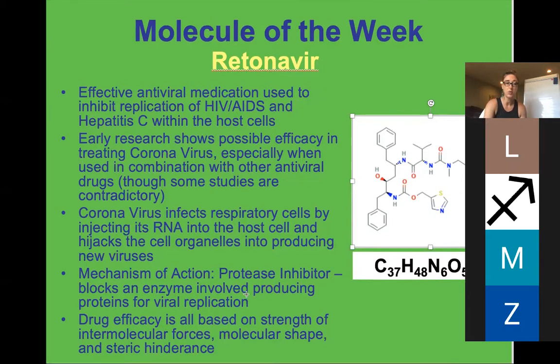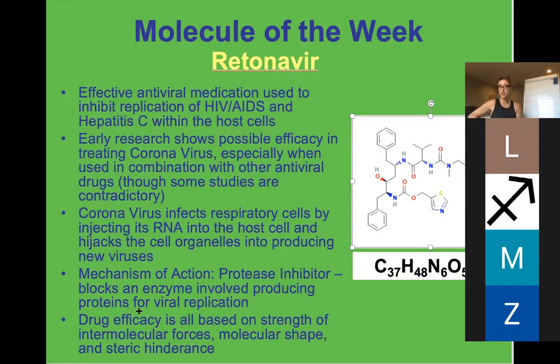And it's pretty cool because if you read some of these abstracts in the scientific studies, they're going to be bringing up words that are now familiar to you. You know enough about science to go and read these scientific studies, which is kind of cool. The efficacy of these drugs is all based on intermolecular attractions, right? Molecular shapes. And this, what we call steric hindrance, means like bulkiness. Like, can they literally fit together like a lock and key?